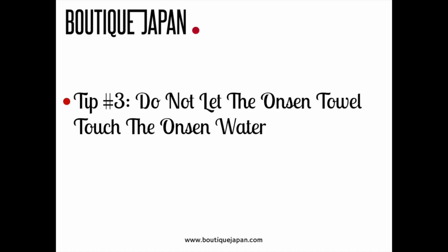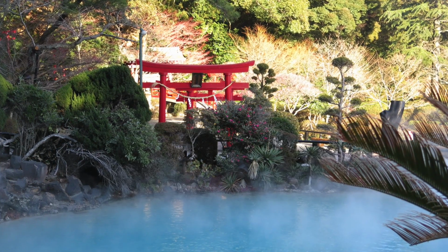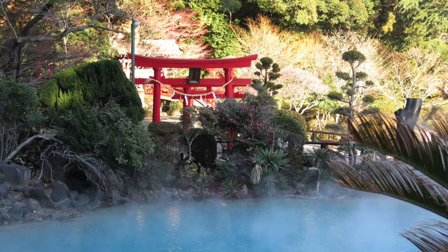Tip number 3, do not let the onsen towel, which is just this tiny little towel they give you, touch the onsen water. Onsen water is pure from underground thermal hot springs, and it's not to be contaminated with things like bathing suits, body lotions, or towels. Most people just use their onsen towel to discreetly cover themselves while walking from the shower area to the onsen waters, and then place it on a nearby rock or on their heads.